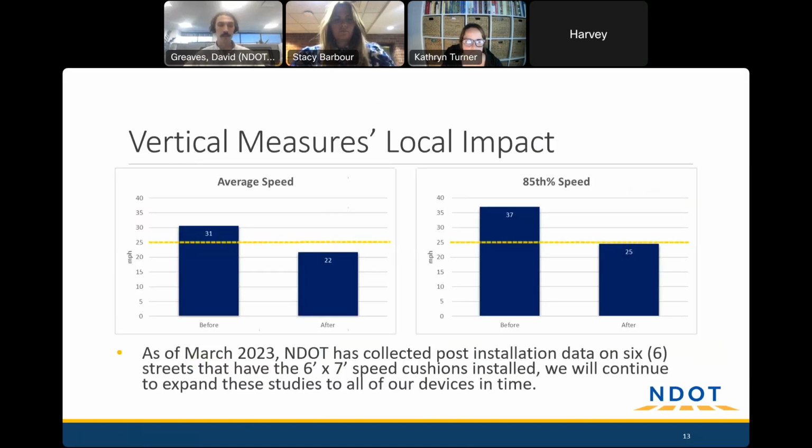I mentioned that these are NDOT's preferred method, and that's because they've studied and determined that they're a good investment. The bar charts that we're looking at here are the results of 6 before and after studies of traffic calming projects that demonstrated the average speed coming down from 31 miles an hour to 22, and the 85th percentile speed coming down from 37 to 25. So just as a frame of reference, Meridian's 85th percentile speed was 35 miles an hour. So we're really optimistic that if we do a good speed cushion based design, we'll get down to at or around the speed limit.